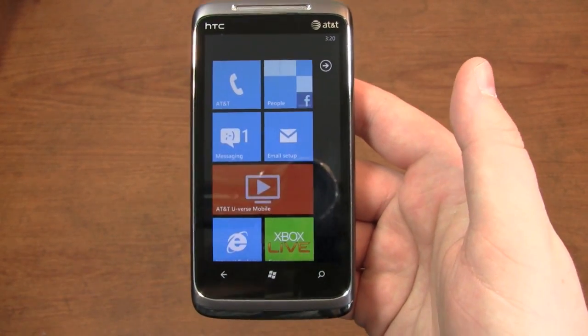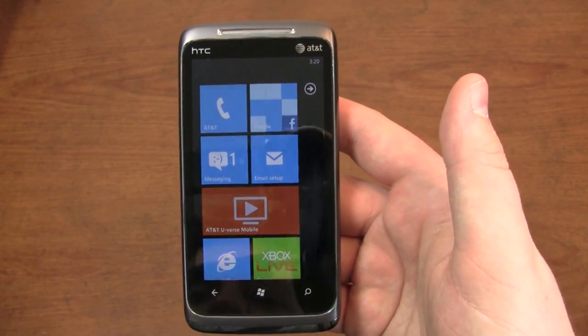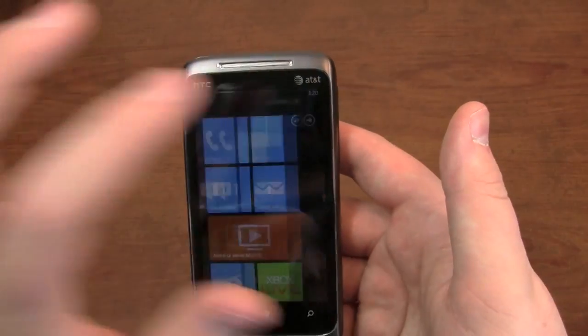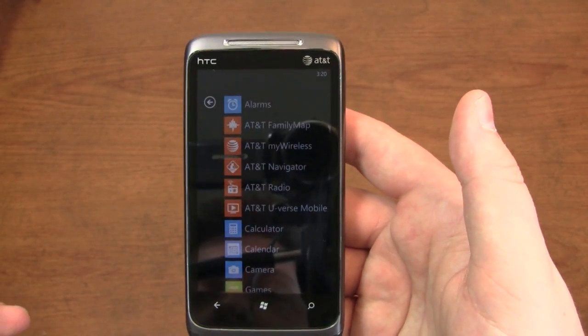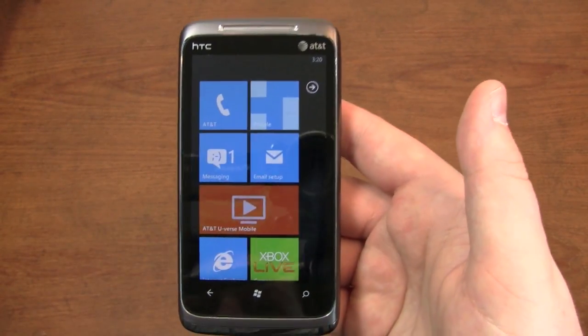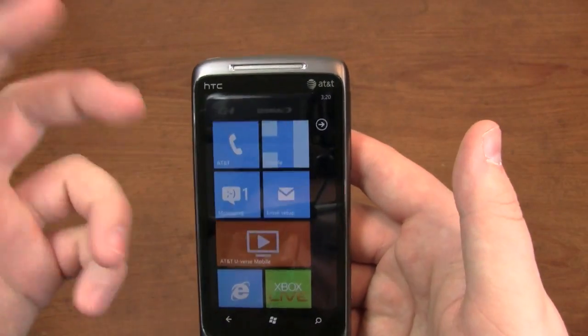Now, on to Windows Phone 7. When you get to Windows Phone 7, you're essentially looking at two menus the entire time. You're looking at your main screen, and then scroll over or click the arrow at the top, and there's your menu. So you're stuck on one of these two screens at all times while you're working with Windows Phone 7, unless you're actually in a program. So let's take a look.